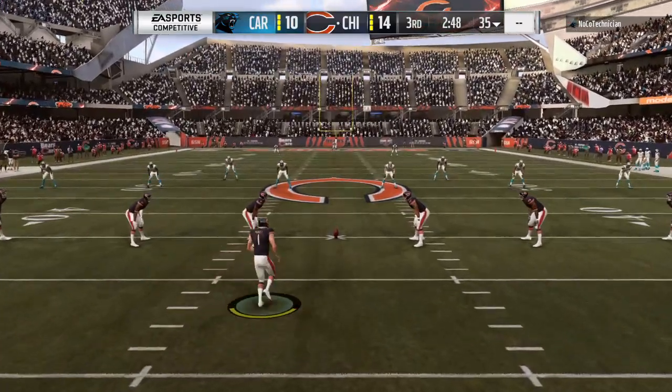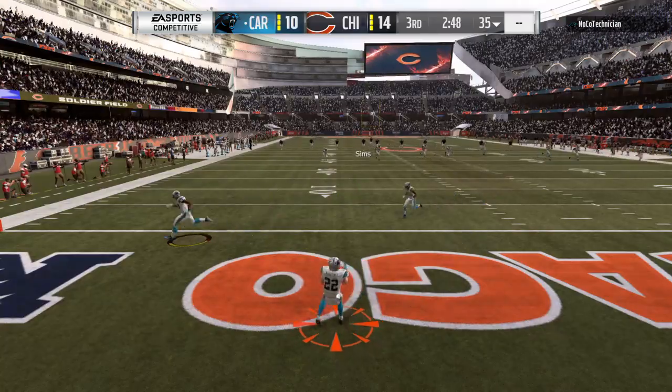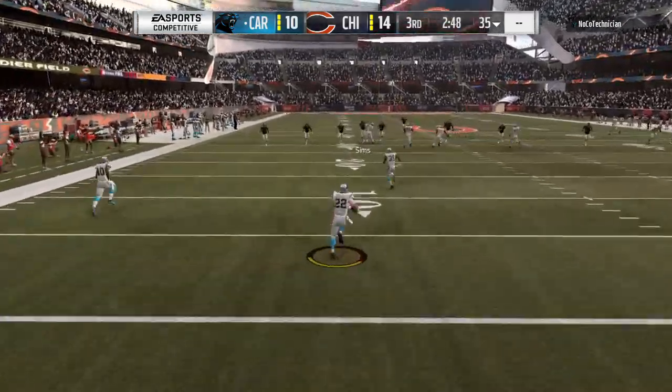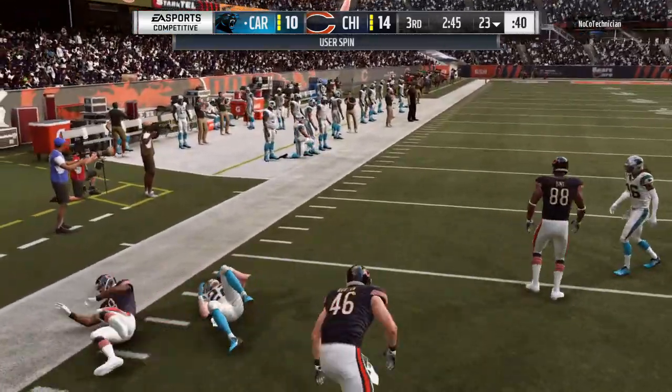Here's Parkey now, set to kick it away. This is taken about 7 yards deep. Oh, nice spin. Oh, that brought back bad memories.